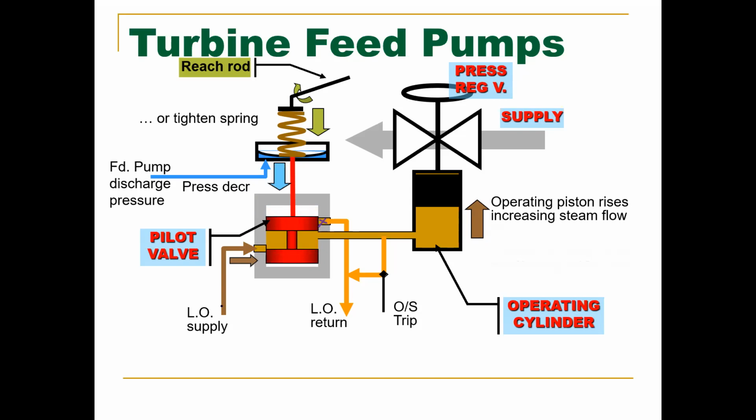All right, so now we have a lube oil supply coming in because it's coming from our lube oil pump. It comes in, fills this cavity. The only place it has to go is out and into our operating cylinder. And as it goes into the operating cylinder, it's going to push open our valve and allow more steam in. All right. A wider open valve will allow for more steam, which will, in turn, increase our pump pressure.